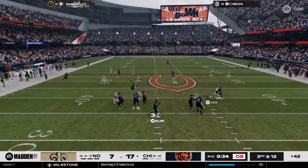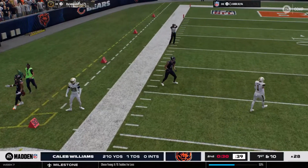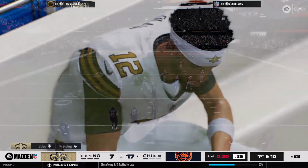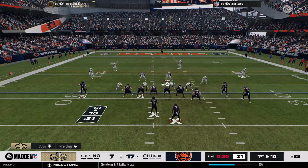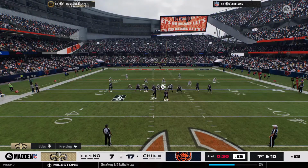Looking to throw is Williams. He's got his target. That's complete. Yeah, he is out of bounds, but not before he's inside the 30. So now the big play has him all the way inside the 30, 1st and 10 at the 28-yard line.